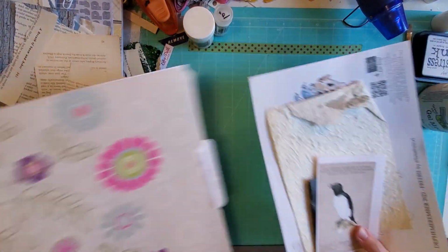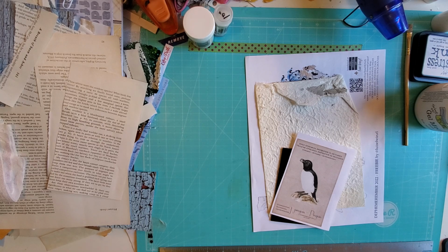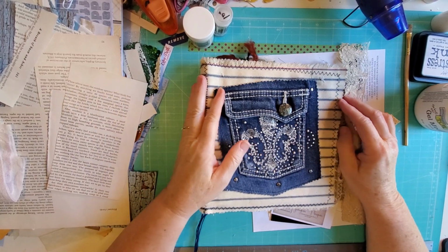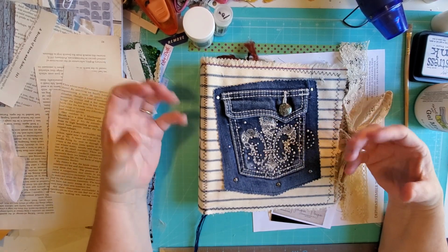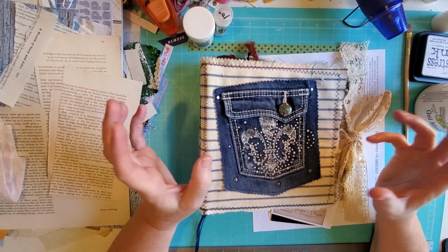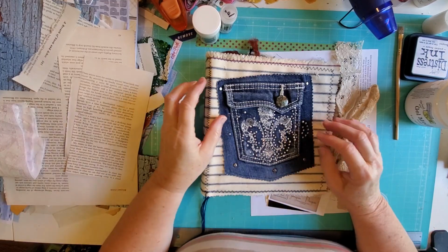So I am doing this in my journal that I made. Let me grab it here. I made this journal to kind of experiment in and to try to do different things to expand my crafting skills or abilities or whatever. Are you too close? I don't even know. I'm going to pick you up just a little bit.